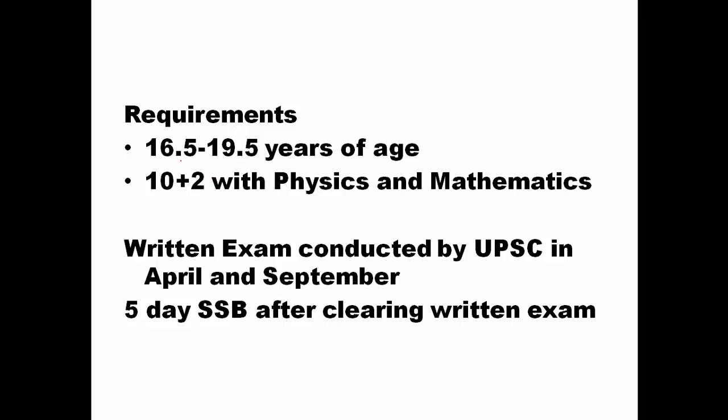The requirements here are also 10+2 with physics and maths. Remember, for the Army there is no requirement of any physics or maths, but for the Navy and Air Force it is compulsory. Similar to the procedure for Army and Air Force, here also there will be a 5-day SSB that has to be cleared.